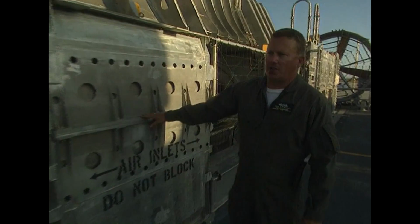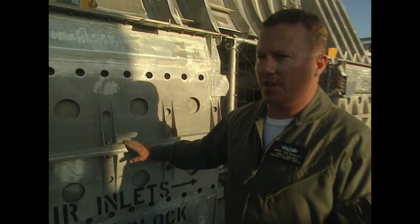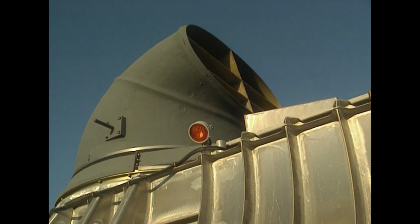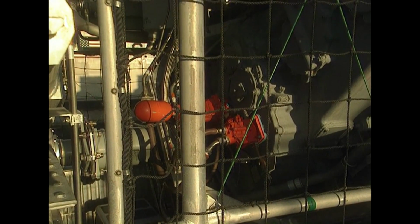This is the lift fan module. You have two lift fans on either side of the boat. They generate all the air that gives you lift and some propulsion. Right here you have the gearbox and the hydraulic system. The engines sit perpendicular to the drivetrain.